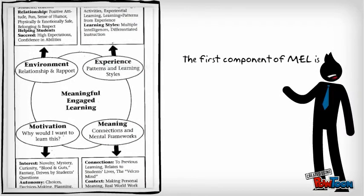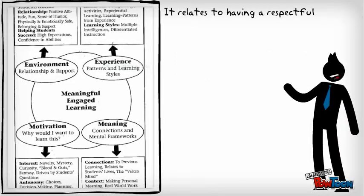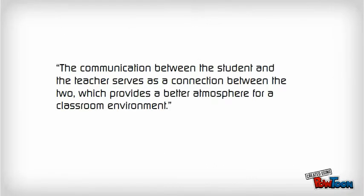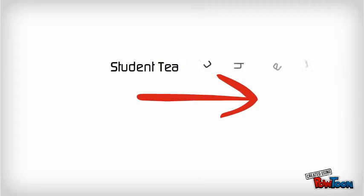The first component of MEL is student-teacher relationship. It relates to having a respectful but engaging environment where the student feels safe. The communication between the student and the teacher serves as a connection between the two, which provides a better atmosphere for a classroom environment.